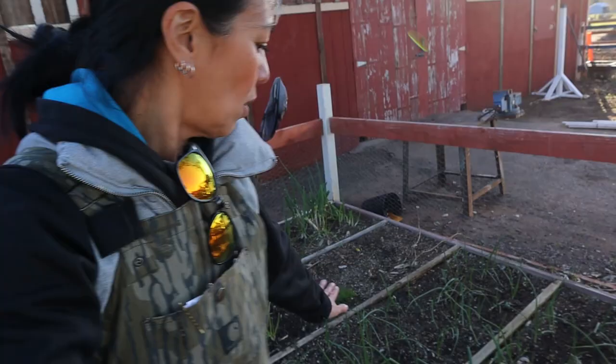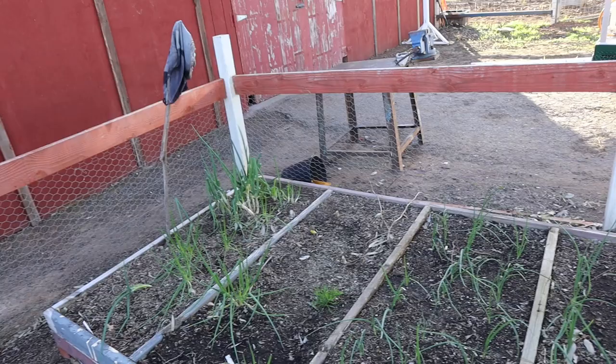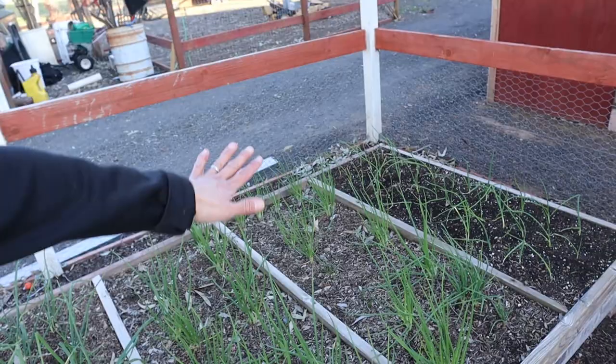So here we have all of our white onions, and then there's some mixture of red onions, white onions, green onions in the back there. And then over here on this side, we have some yellow onions, red onions here in the center, and then some more yellow onions right there on the side. So that is pretty much what is happening on the farm.